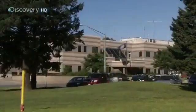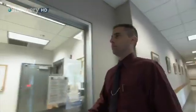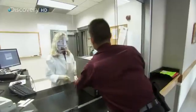Which is why the Forensics Investigation Center in Albany, New York has an entire lab devoted to computer crime. And the man in charge of it is Terry Aubin. There are reams and reams of data in a computer. It's comparable to looking through a tractor-trailer load of paper. That's a lot of evidence inside one little box.